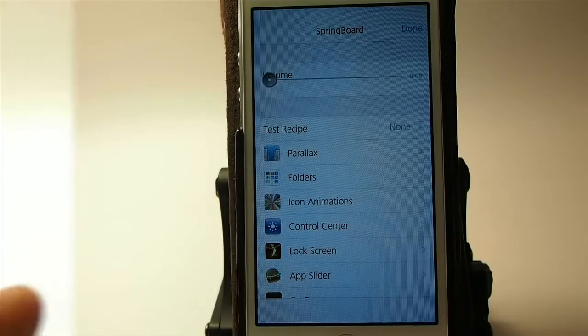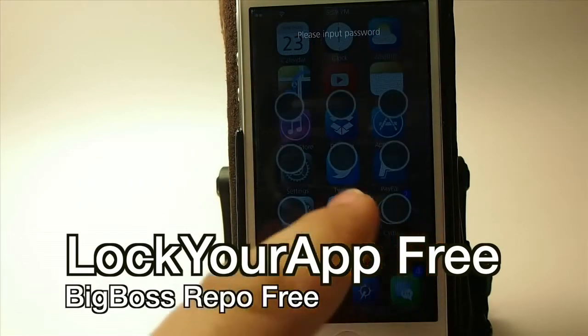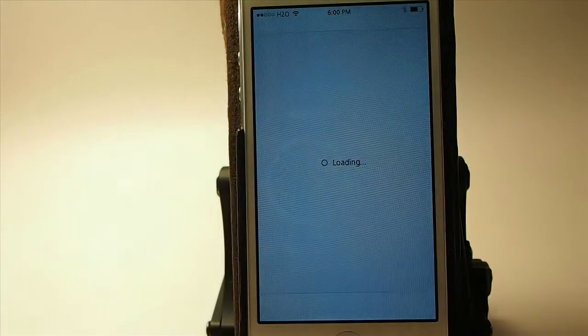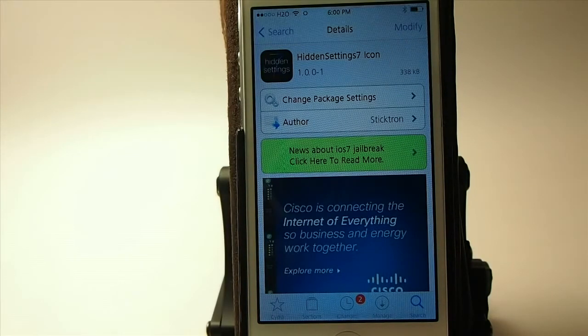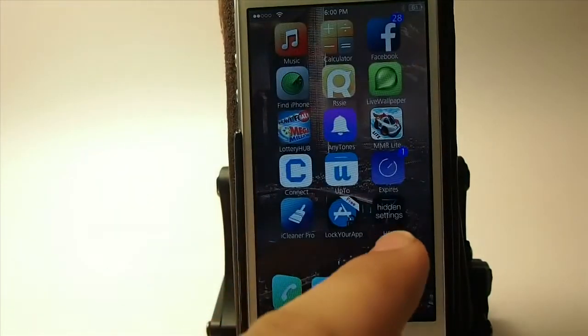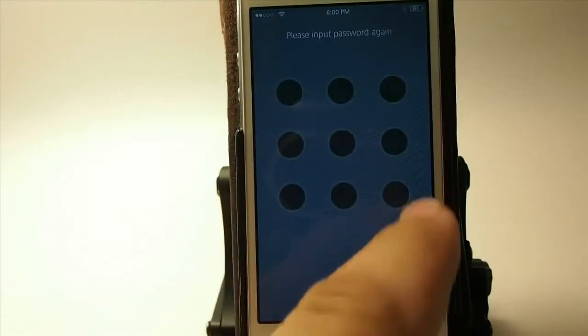The next one is called Lock Your App Free, and this is a way for you to lock your app. See, I have Cydia locked, and I have to actually draw this little password before it will unlock it. That's coming from Lock Your App Free. Now, if you've ever left your phone somewhere and you're afraid a friend's going to read your messages, or you don't want your emails read by certain people, it's a great way to put a password on those kinds of applications. Definitely something you want to check out. It has its own icon, so it's sort of like a standalone app, I guess you could say. And you see right here, you got your Lock Your App. This is the free version, and you get a lot more if you upgrade to the Pro version.